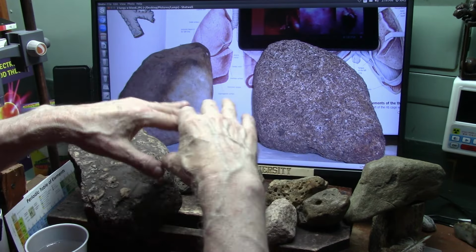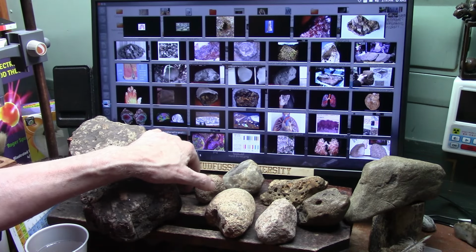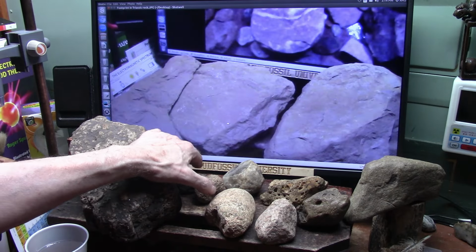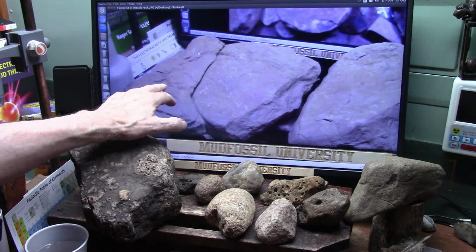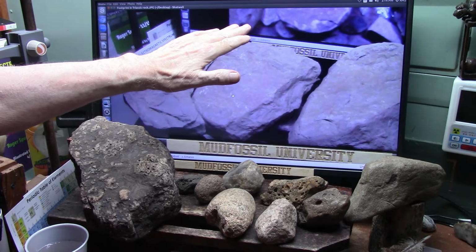Now guess what? Not only do I have all this stuff from the Triassic, I actually have a human footprint in Triassic rock. If I can find it. Here it is right here. You see that? This is the red bed. Now this is actually the gray clay. That is supposed to be above the red bed.